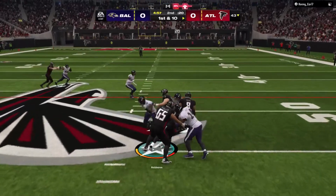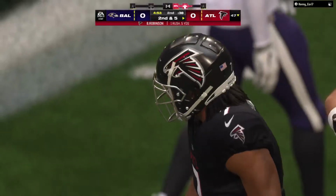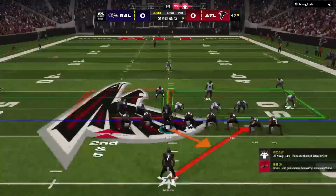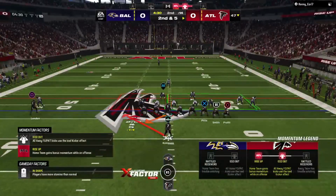Now a first carry here for Robinson. And able to work about 5 yards out of this as he's taken down up near the 47. If you're a coach, you'll absolutely take that run every time on 1st down because it really sets you up to go in a number of directions here on 2nd.